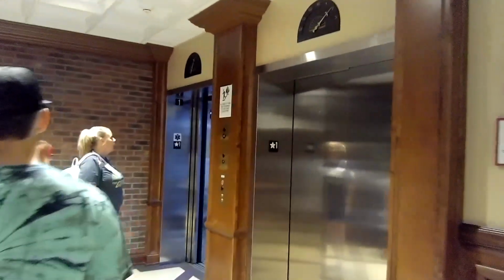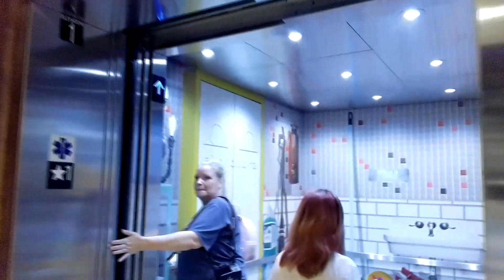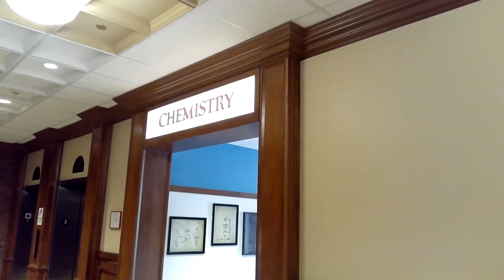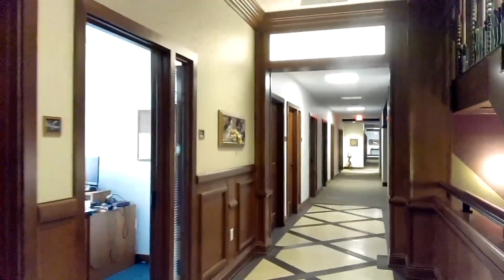And let us see what's inside this elevator. Oh. Where are we? Up one floor, to the library observatory? So all the offices on this side are like the school. So chemistry, literature, history, astronomy. So cool. There's somebody's office.